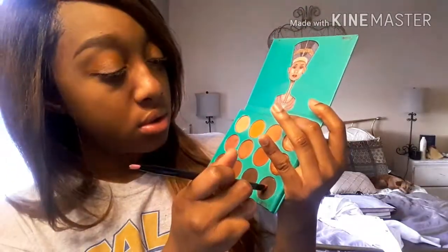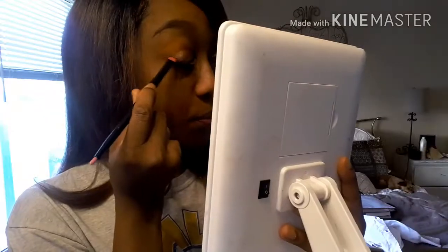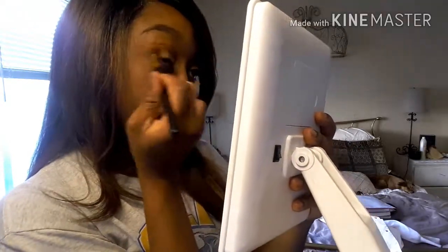So then right after, I also like using a blending brush just to blend out any roughness that might have happened while I was using my finger to apply it. Then I use this black brown color, and I'm going to apply this right at my lash line and in my outer corner. I'm just using this to deepen up the look a little bit more. Blend, blend, blend, never stops.